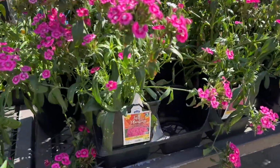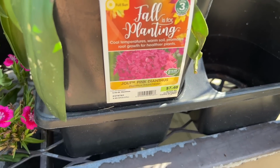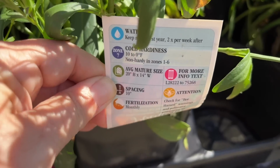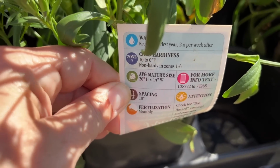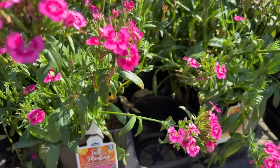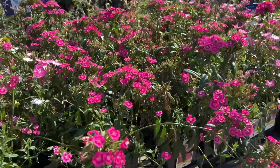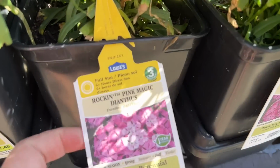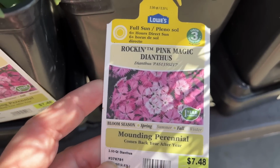There's some phlox. Jolt. Oh, pink dianthus. Why did I think it was phlox? This dianthus is hardy zone 7 and up. Well, I thought it was phlox because this is phlox. Nope, this is dianthus too. I don't know what I was looking at.